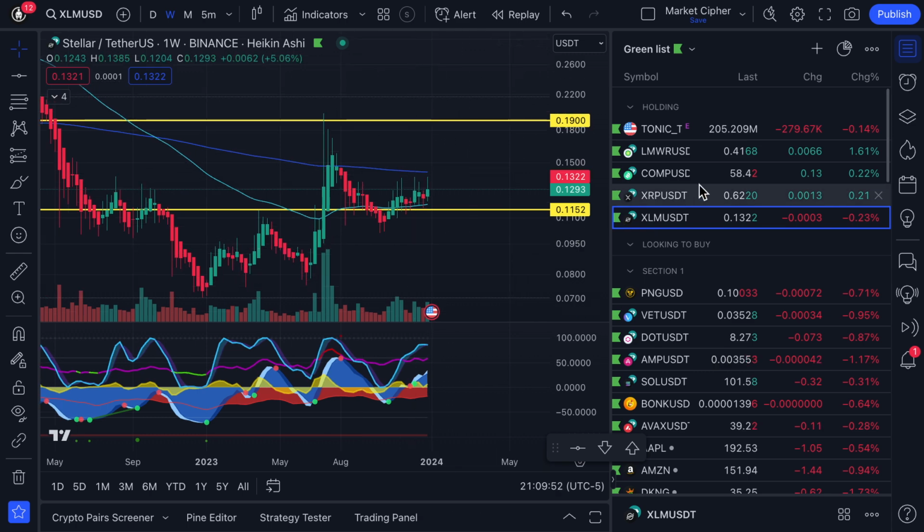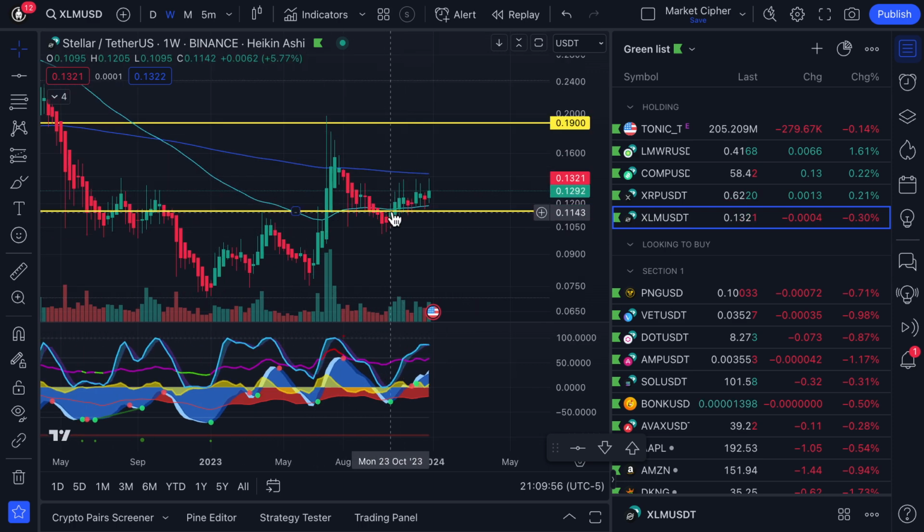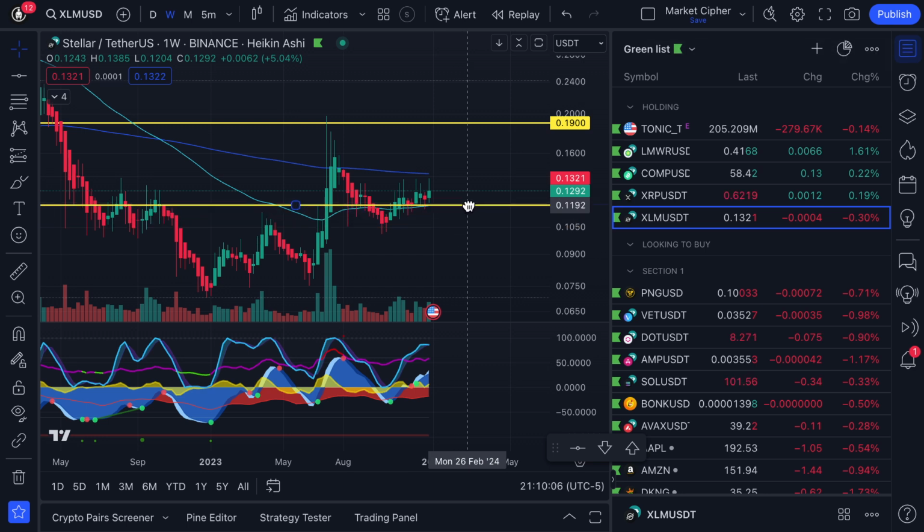XLM, same thing. XLM and XRP kind of move together, but where are we at now? See, we're bouncing on that 50-week moving average, that light blue line. We're bouncing right on top of it, okay? And we got a green dot right off of it. So that's a perfect signal right there. And what you could do is you could actually move your stop loss up to 11 again.